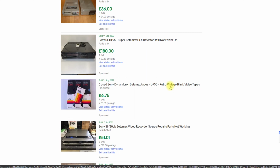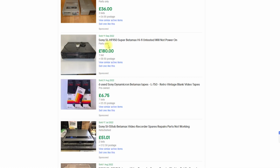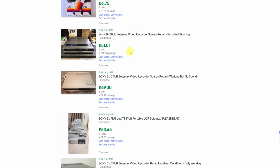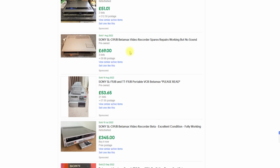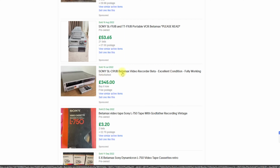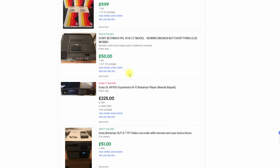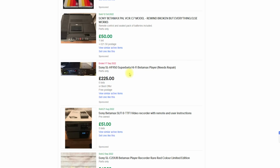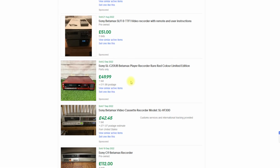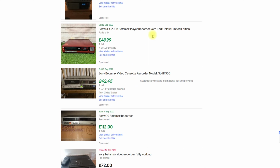What else? Parts only. 950, won't power up. So this is sort of what stuff's going for. Sony 345 for C9. 225 parts only. Oh, that just ended. No bids. So 51 quid. Gosh, that was a bargain. 50 quid for a red C20.